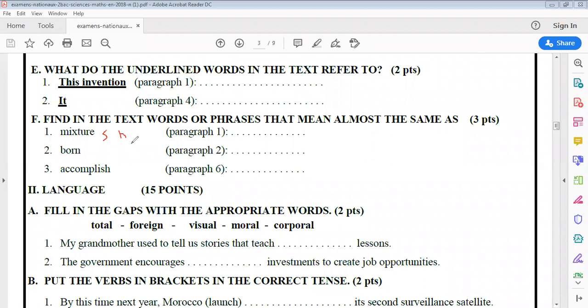Uncountable. It can be counted. Anyway, don't worry about countable or not. Worry about singular or plural. If you have an S, it's plural. No S, singular. Simple as that.